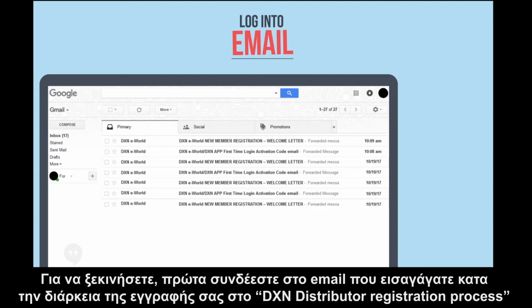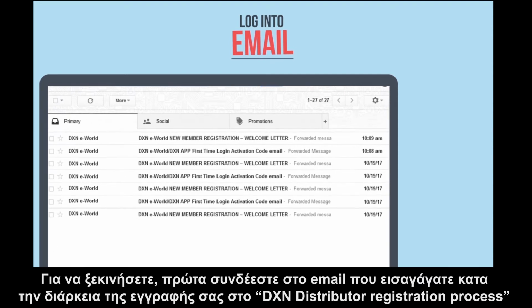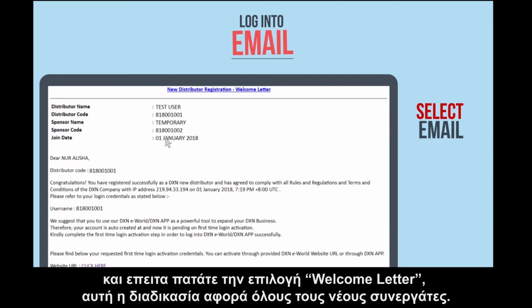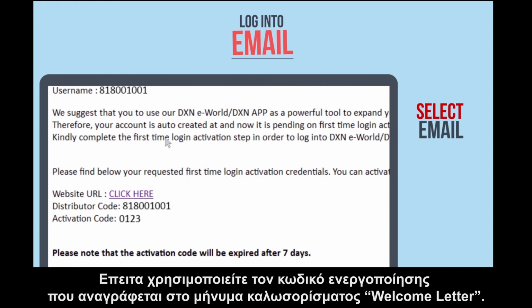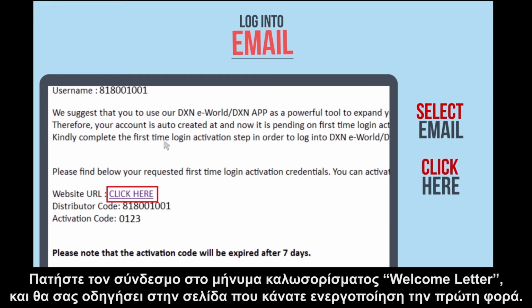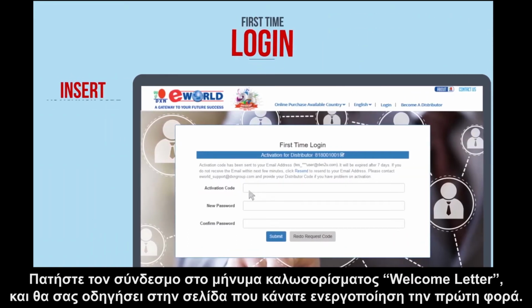To begin, first log into the email you had entered during the DXN distributor registration process, and select the welcome letter email that is generated for every new distributor. Retrieve the activation code provided in the welcome letter. Please take note that this activation code must be used within 7 days. Click the link in the welcome letter, and it will direct you to the first-time login activation page.